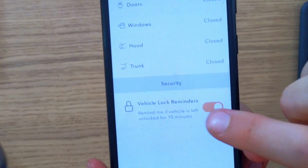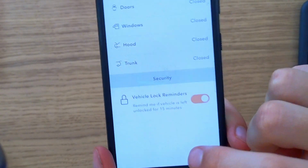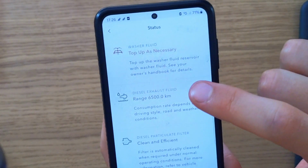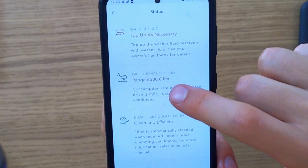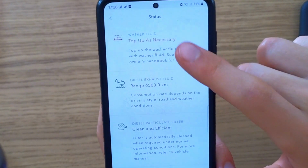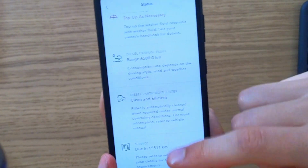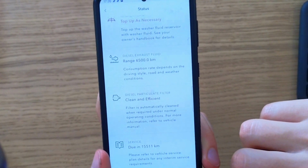Then you're going to have vehicle log reminders. Remind me if the vehicle is left unlocked for 15 minutes. This is also really good to have turned on. Then you can have status. So I have right now washer fluid low. This is also good to see what you have to do and what you have to put in your car, like the AdBlue, or right now I have to top up the washer fluid. Then you're going to have the service when it's due, and all those things you're going to find right here regarding the information about your car. Maybe I don't know what kind of car you have. Maybe you're going to find different things there.